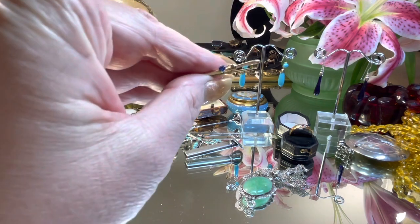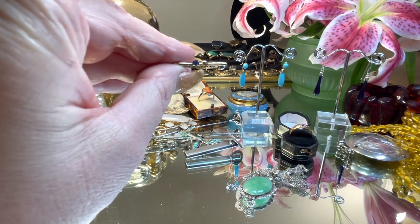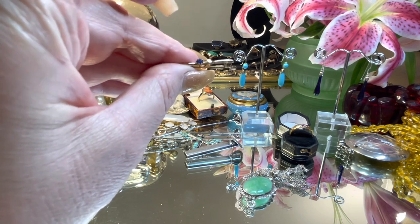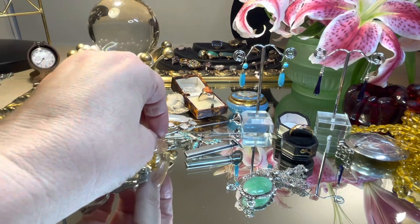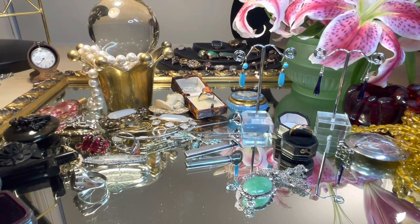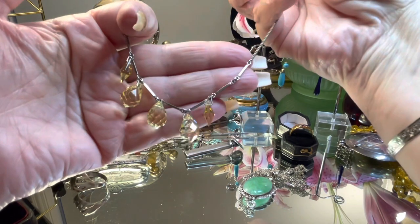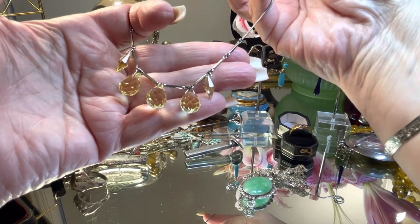Tiny 9-carat gold. Little rose gold. Crystal lace pin. I think we should move to... No, there's still some Deco. And I do have other bracelets as well. This necklace is crystal. And uranium.